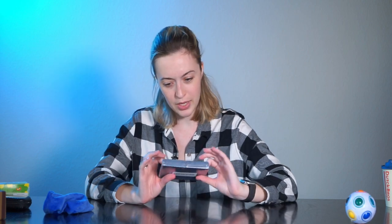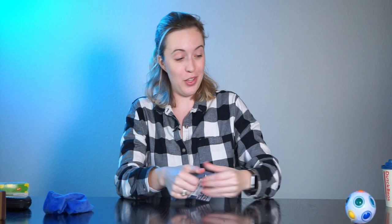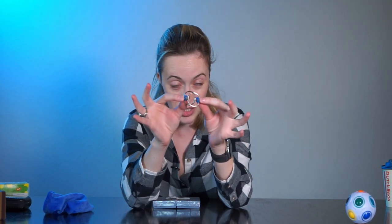What are these? Oh, this one I'm really excited about. I saw this. For those of you who don't know, this is what I have been using. It is a keychain looking thing. It's got two little doohickeys on it. They go together.